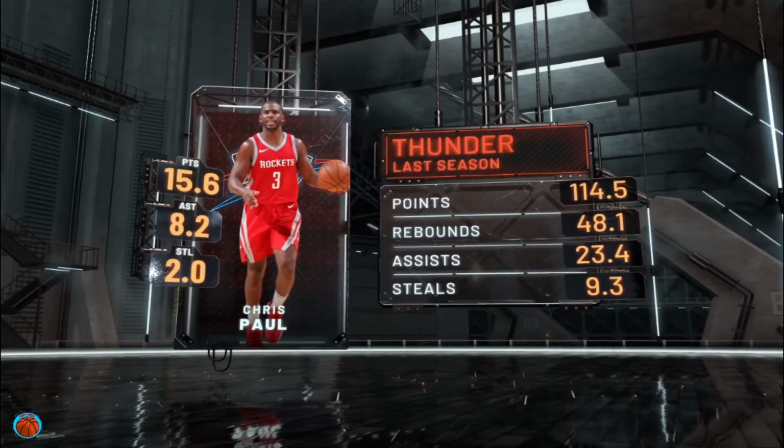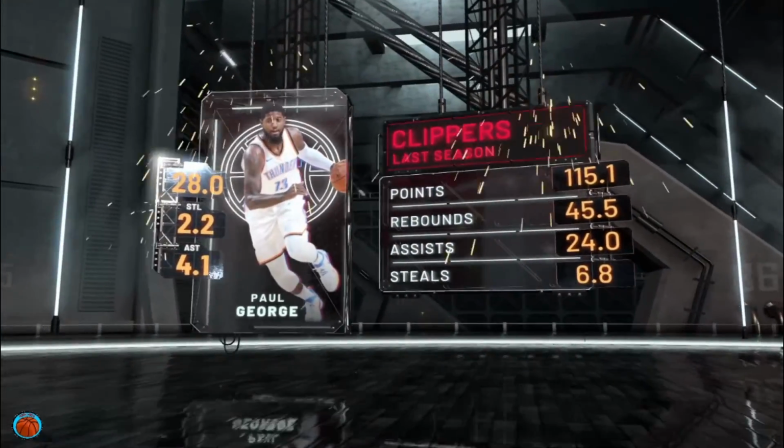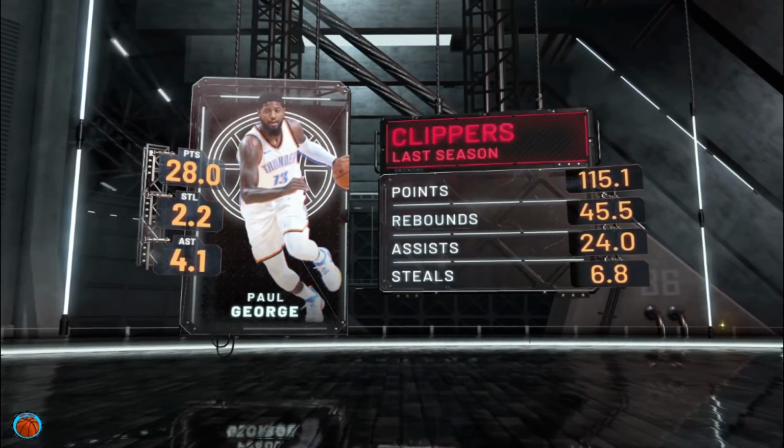Everybody, and welcome. We have the Oklahoma City Thunder tonight facing off against the Clippers out in Los Angeles. Well, for the Clippers, this is going to be a great test of their ability to match up against any.